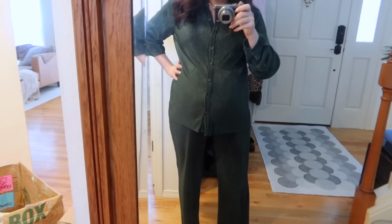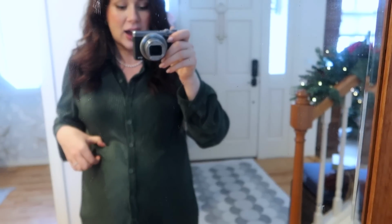But I really like the wide leg pants. They're very comfortable. They have a nice thick waistband that I hiked up, and I think they still kind of work that way. They feel comfortable, kind of flowy. I just really like this outfit. I think it's a little bit festive, but something that still has some potential for wear post-pregnancy.